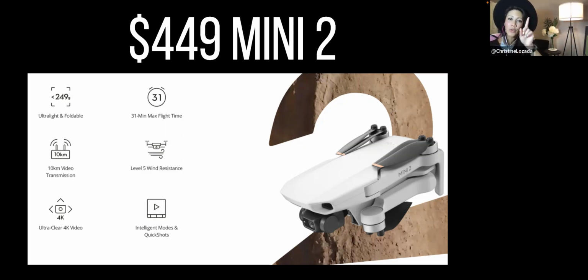And the Mavic Mini 3 will be dropping at the end of this month, supposedly. It will be a slightly higher price point. It's likely going to come in around $520 for the Mavic Mini 3. But what I want you to know about it is really that when that drone comes out, sometimes DJI will clear out old inventory. So if you're on the cusp right now of getting a drone, I would actually say wait to see if this drone goes on sale. It might be the drone for you.